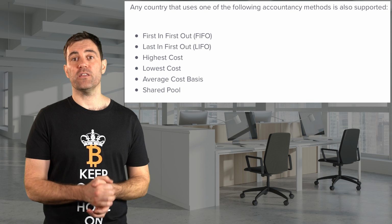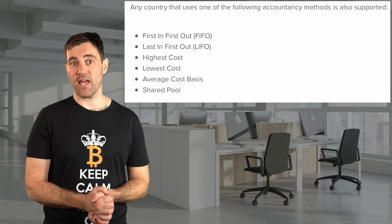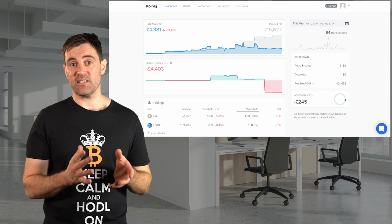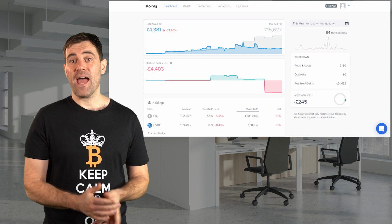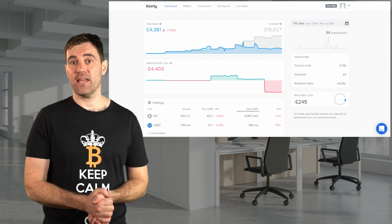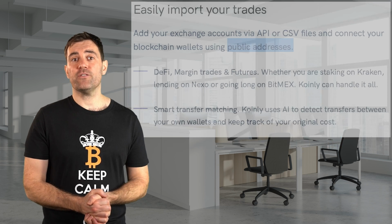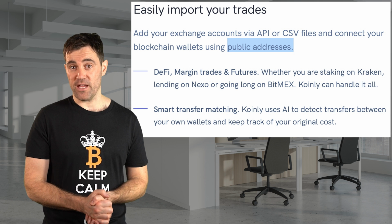Also, any country that uses FIFO, LIFO, highest cost, lowest cost, average cost basis, or shared pool accountancy methods are also supported. Honestly, I find Koinly's portfolio analysis tool super useful when it comes to truly understanding my portfolio. Handy tools that allow you to view the ROI on each crypto investment, invested fiat, income, profit loss, and capital gains means there is no hiding from your losers, while making it very clear where you actually made some pretty smart moves. You also have the option to use your wallet's public address to collect all of your transactions on-chain.